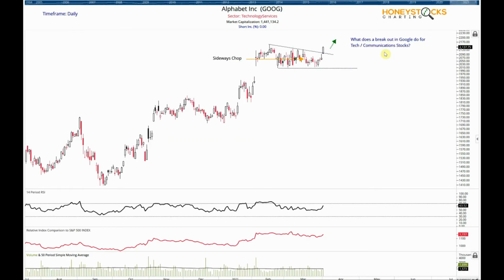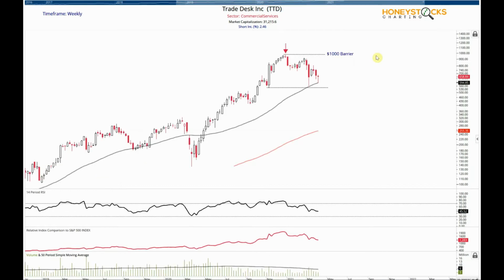What does a breakout in Google do for tech and communication stocks? Well, I know it's not bearish. We've had a sideways chop. We could call it a triangle pattern. We've had a breakout here. One thing to say about technical analysis, and I think you could quite easily do that. I personally wouldn't look to buy that breakout right now. I'd probably wait to get this level cleared, but that looks to be an all-time closing high for Google. So I don't see how anybody can be bearish on Google at this point. So for me, it's probably breaking out here.